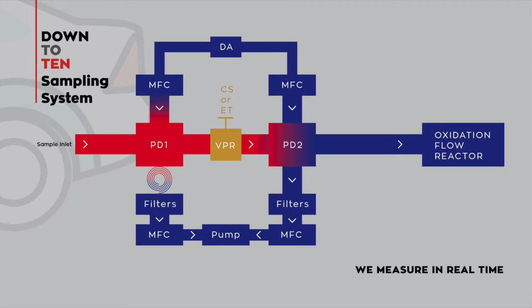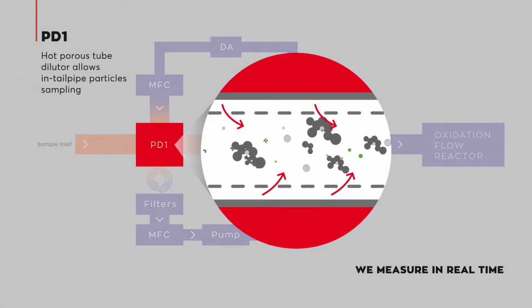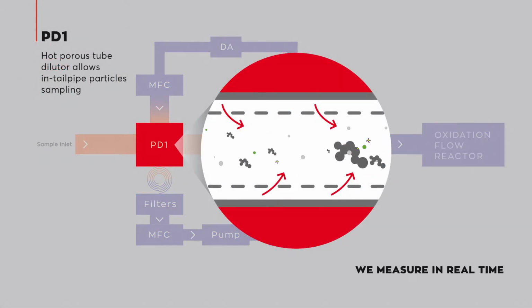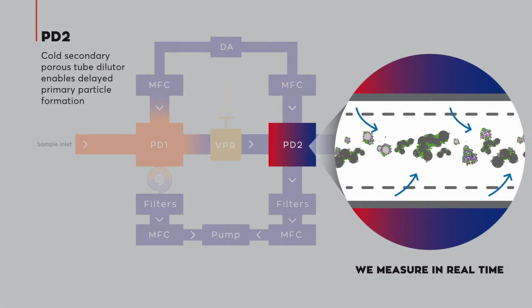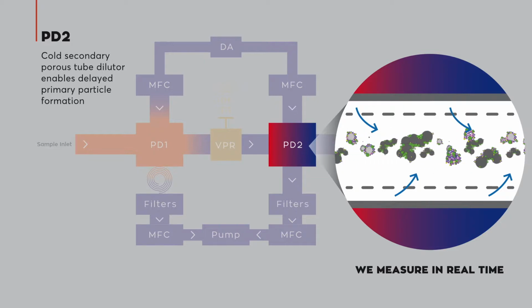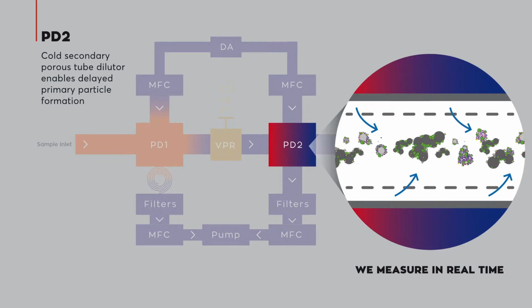Down to 10 partners have developed a portable sampling system to sample particles on board the vehicle. A primary porous tube diluter is directly connected to the tailpipe. Hot dilution air is used to avoid condensation and draw a sample of primary particles as they exist in the tailpipe. Use of a porous tube decreases particle losses on the walls. A secondary porous tube diluter operating on ambient temperature simulates gradual atmospheric dilution and provides conditions for delayed primary particles to form.